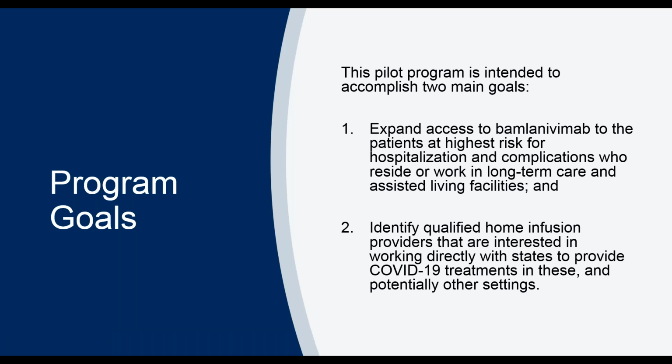And I just want to start by saying NHIA has been very involved with Operation Warp Speed and several other departments within Health and Human Services and CMS over the last several months to talk about how home infusion providers can be more directly involved in administering COVID-19 therapies. And we've been particularly focused over the last couple of weeks on how we can increase access to monoclonal antibodies.